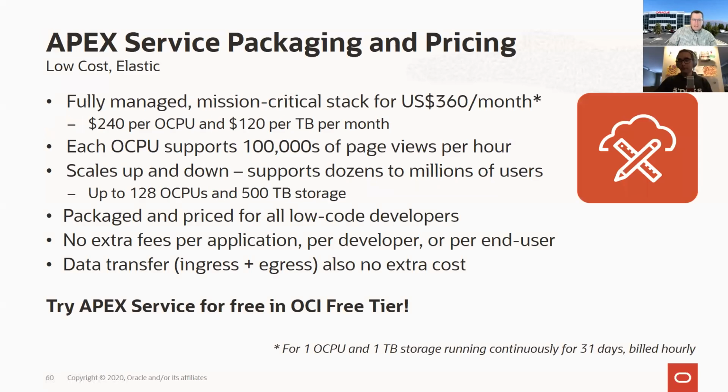I want to make sure we get this out on the table so you have a clear understanding of the packaging and pricing for our new service. This is one of the first things Oracle gets asked when we launch a new service: how much does it cost? Exactly what is the packaging? So we're going to get this right out on the table up front.